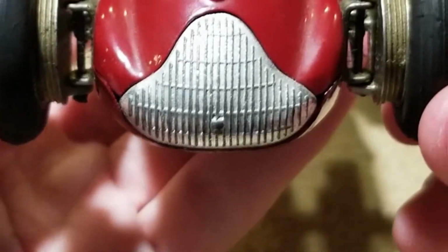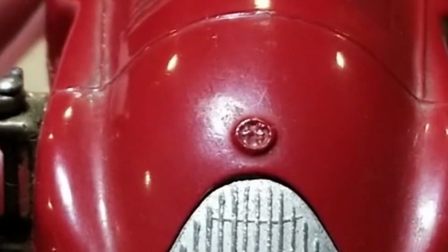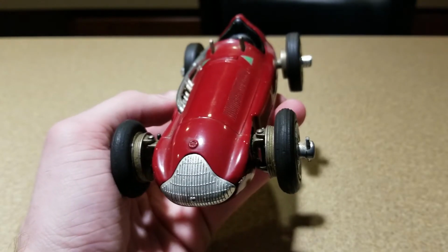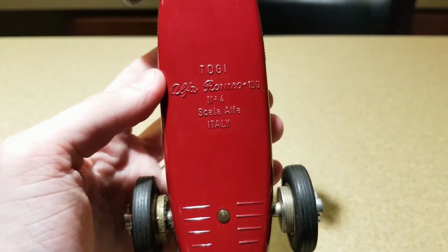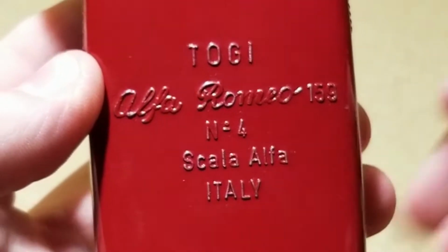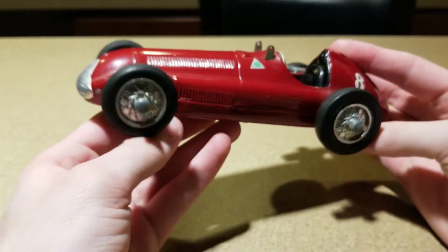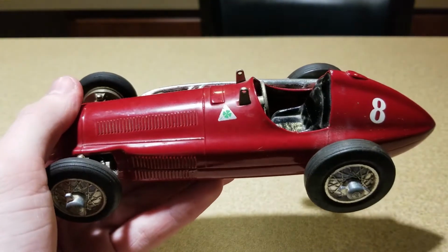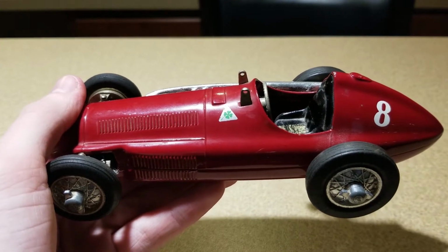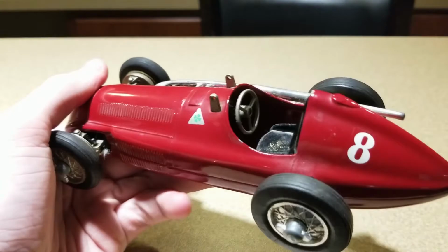And we've got the front grille and then the little Alfa Romeo logo, but it's not painted like everything else on this car. And there's nothing on the bottom, just some little text here, and that's how I know it was the Alfa Romeo 159. Not a whole lot to this car, which I think is pretty cool. I mean, there wasn't a whole lot to old F1 cars back then in general, so it only makes sense that the diecast is the same way.